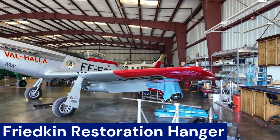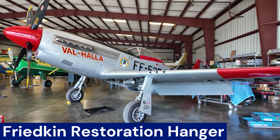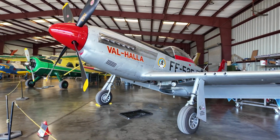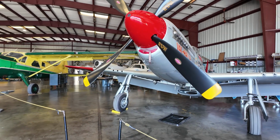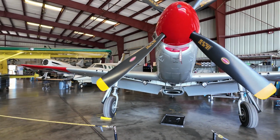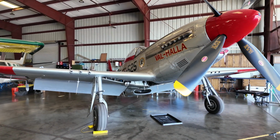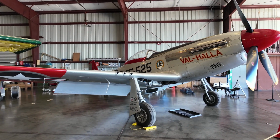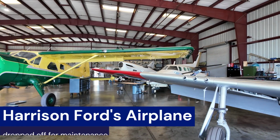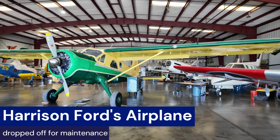Up next is the restoration hangar, which is used to service and maintain aircraft. The museum also takes on restoration and maintenance projects from private parties as well. We were told that Harrison Ford just dropped off his airplane for service here.